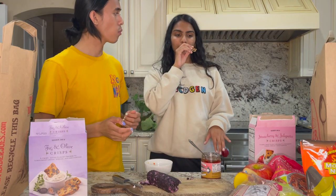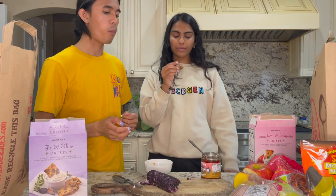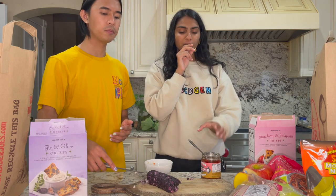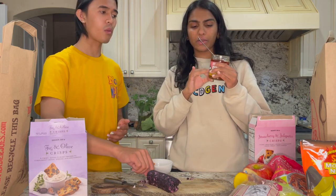So you have to have it with spicy stuff. But I do like it a lot. Stuff like this is always good, like pepper jelly or charcuterie spicy jellies. We didn't get it this time, but fig jam. Mmm.